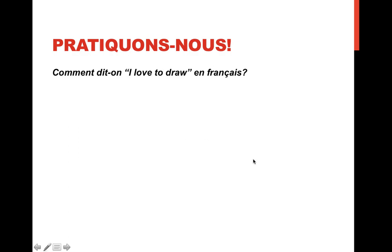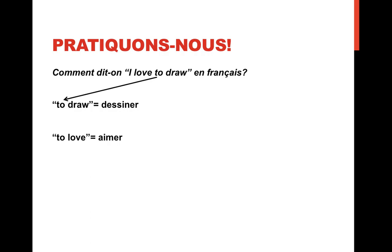Great, last practice. This one's a little bit different. It's important to remember. Comment dit-on I love to draw en français? This one's a little bit more complex because we have two verbs here. We have love and we have draw, but since they are both ER verbs, we know how to do it. So we're reminding ourselves that to draw in French is dessiner, and to love in French is aimer. So we have our vocabulary, now we just need to figure out what to do with it.